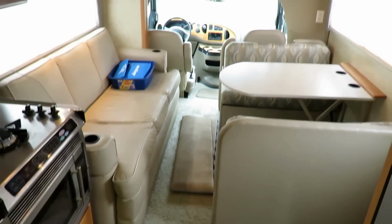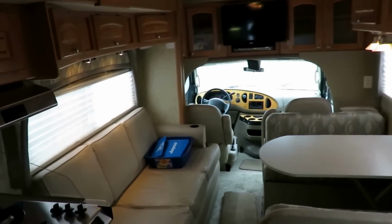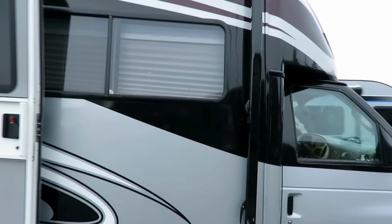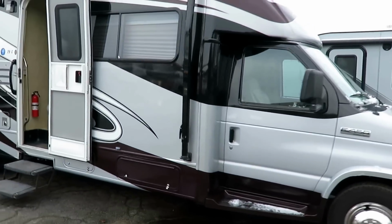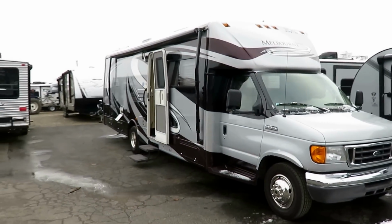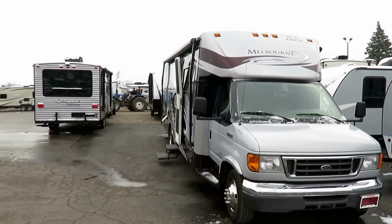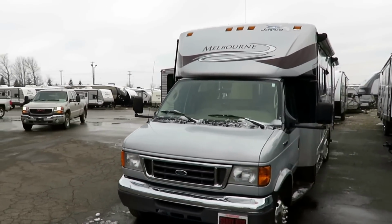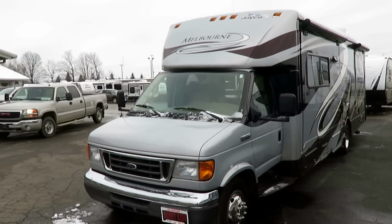So here she is closed, still perfectly 100% functional. You don't even need to mess with the slides. All they do is give you a little bit of extra space, essentially. So there she kind of is in a nutshell. Nice, clean coach, guys. 59,000 miles. It got around. It did its job. It did the job very well. And the folks had such a good time with it. They were ready to go much, much bigger. So it had a very positive experience with the previous owners.